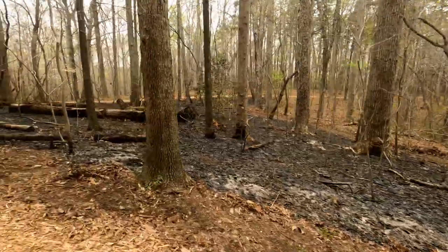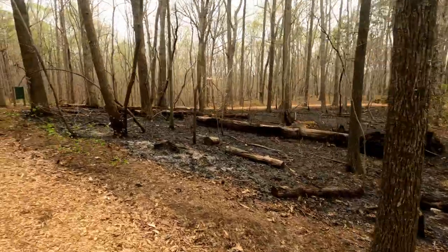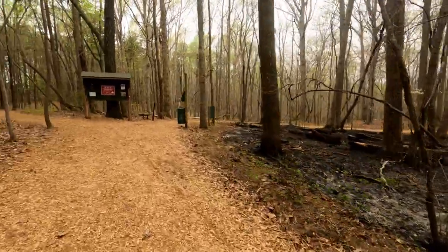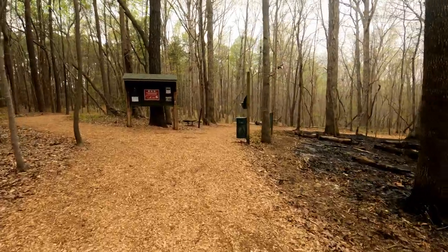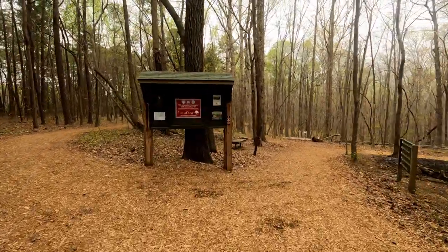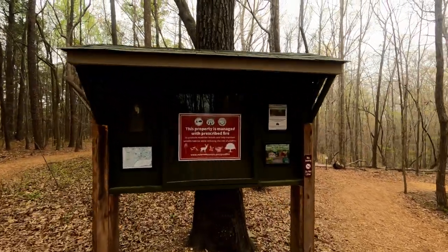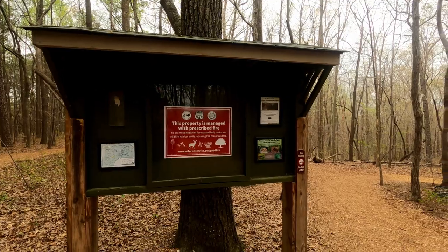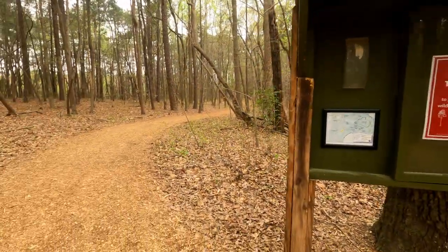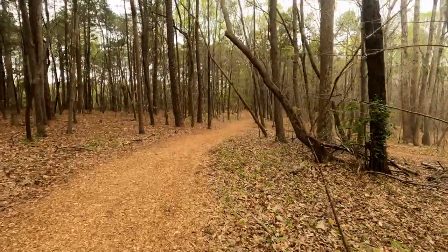So here, it looks like they did a controlled burn, I suppose, unless it caught fire and they just put it out. And then we're coming up onto a little area. From what I saw, to hike the long trail, you take the left fork here. This property is managed with prescribed fire, so that was a controlled burn back there. Please stay on the trail and out of the creek. Okay, so let's go to the left here. This should be the long loop around the area.